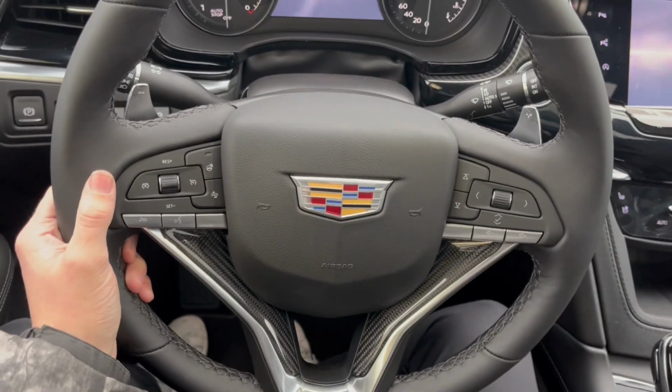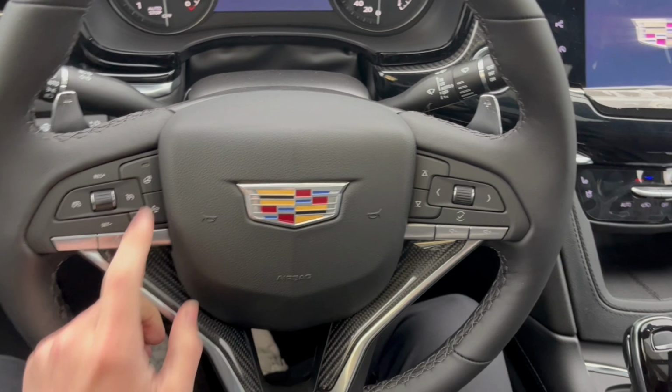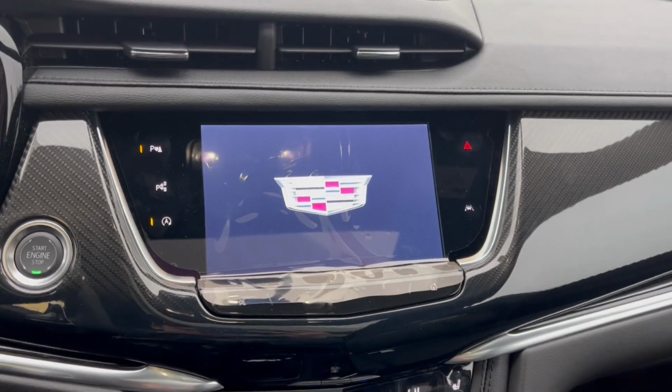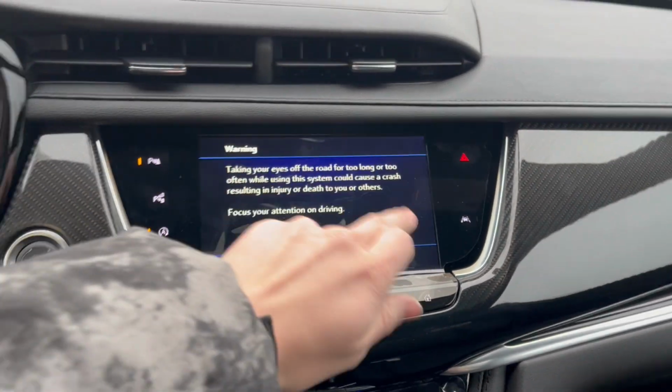Taking a look at the steering wheel, on the left is the cruise control with forward collision alert and the heated steering wheel, and the right is the cluster and audio controls. Turning the vehicle on, we can take a look at the infotainment system.